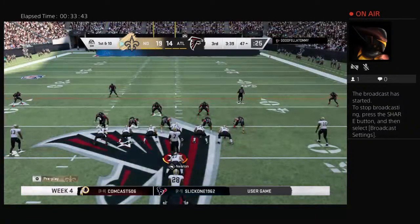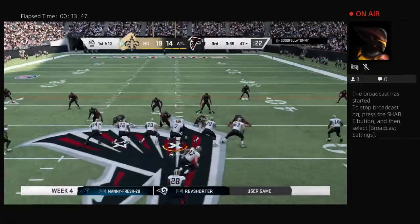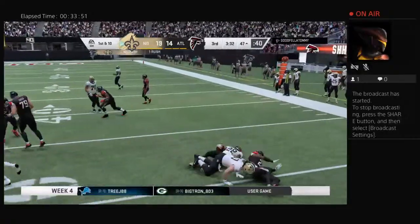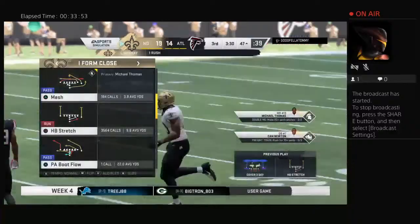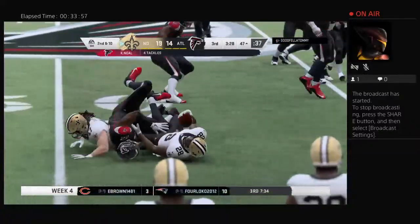That one good for 20 on the catch and run. They run it for the first time with a backup Murray. And they're going to stop him right at the line of scrimmage. Just no cutback lane to be found whatsoever. 2nd and 10.